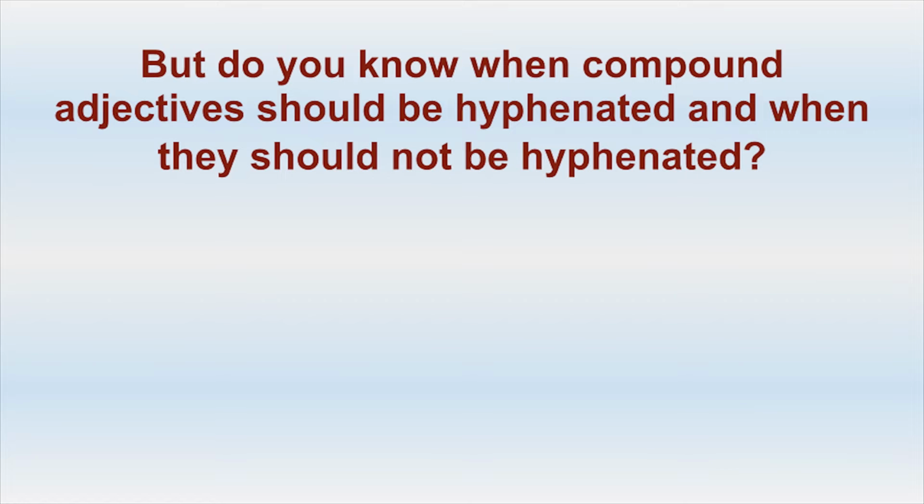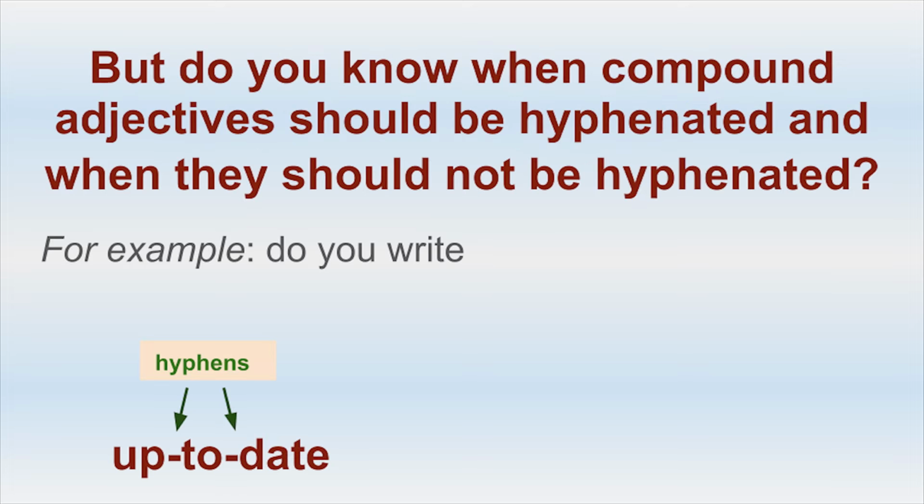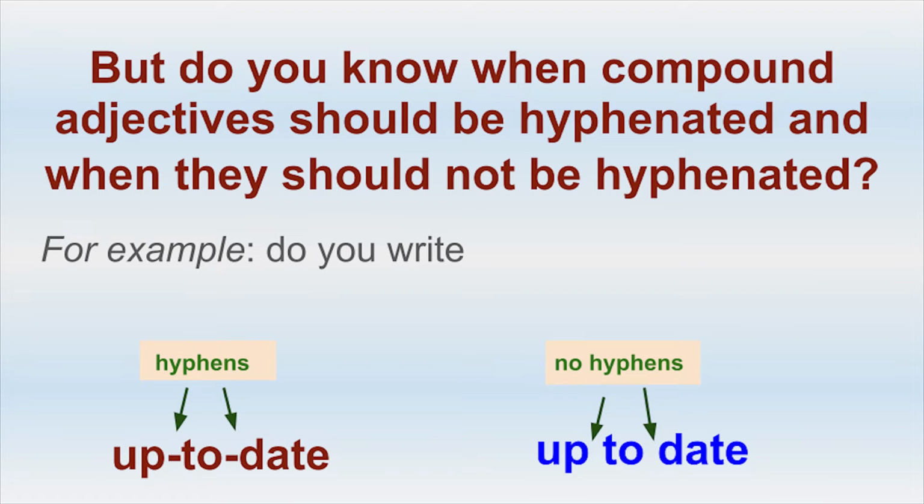But do you know when compound adjectives should be hyphenated and when they should not be hyphenated? For example, do you write up to date with hyphens between the words or up to date without hyphens? To make that decision, there are 2 rules to follow.